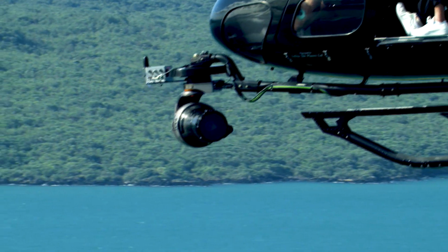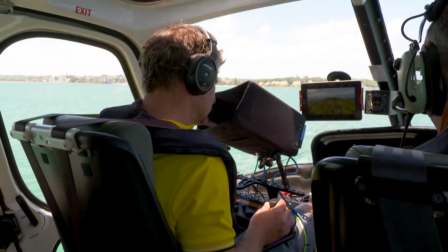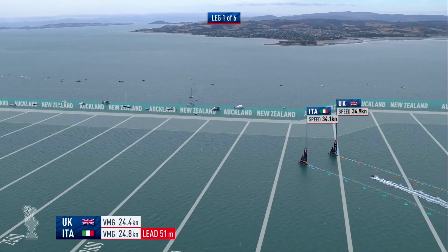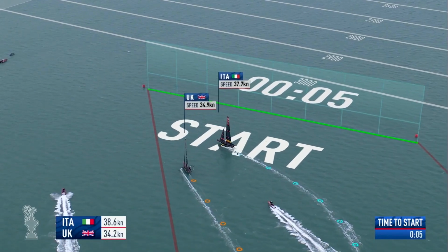We've got very acrobatic helicopters. The camera technology that we're using on those helicopters is brand new, leading edge, and with it we're complementing it with augmented reality graphics, where we're pairing graphics over a live helicopter shot.